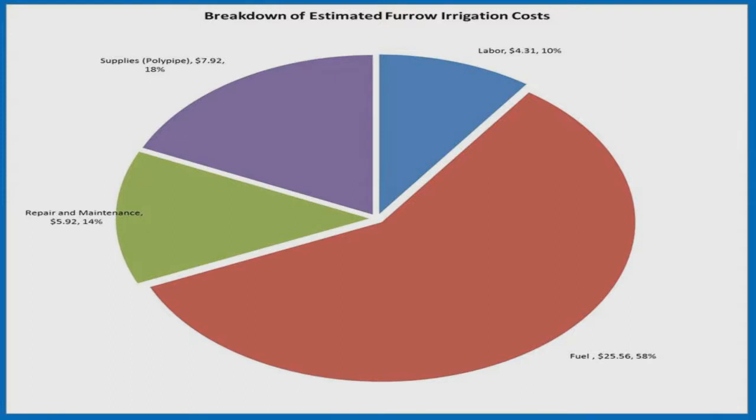And this is a breakdown of those irrigation costs. This is furrow irrigation. So basically, we have a well, we have polypipe, and we water the middles of the rows. The majority of the cost associated with that is going to be in fuel. Our budgets are based on diesel fuel engines. We've seen a tremendous increase in the number of electric motors used in irrigation systems. From an operational standpoint, they have been a lot cheaper to run over the last several years, given the high fuel costs, given that we've seen diesel prices in excess of $3 a gallon.